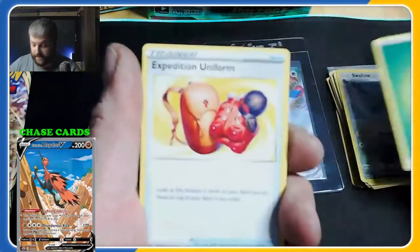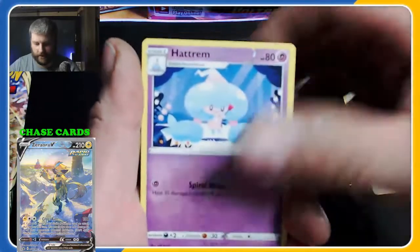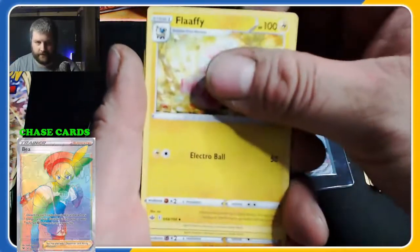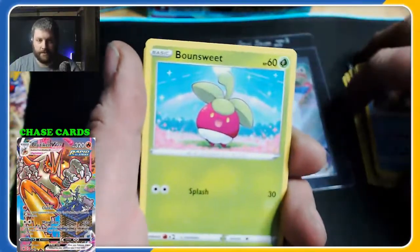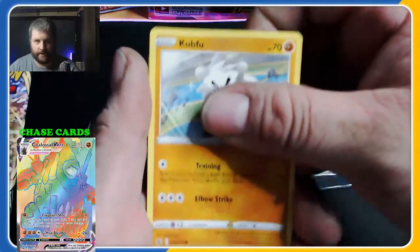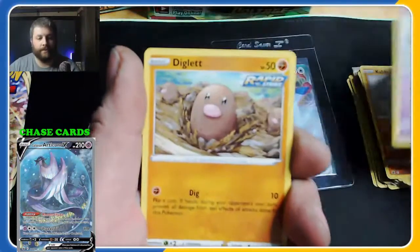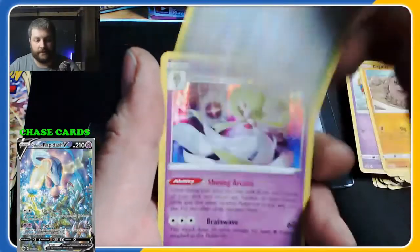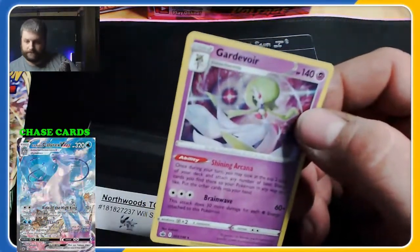How's my Celebrations binder? Still missing the Charizard because I haven't bought anything for it. I've got a Venusaur, a Blastoise, and I'm missing the Mewtwo EX, the Charizard, and the, not Zagreon, Reshiram. I'm missing the full art Reshiram. But otherwise, I've pulled the Gold Mew. I've pulled all the other cards except for those three. So, oh. Hollow Gardevoir.